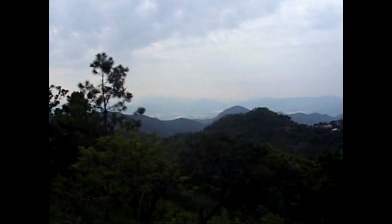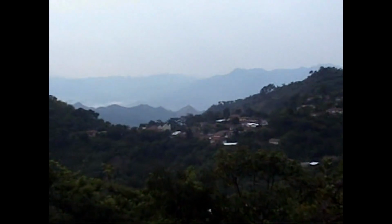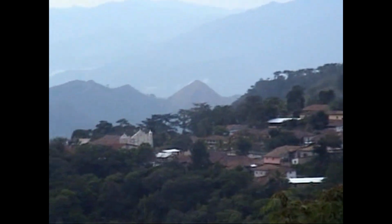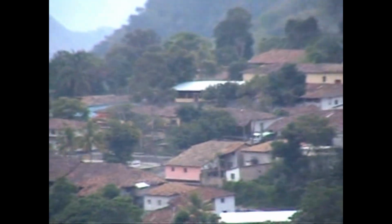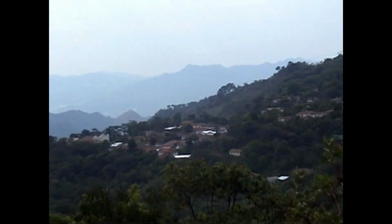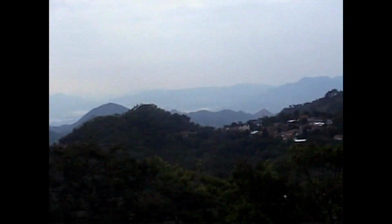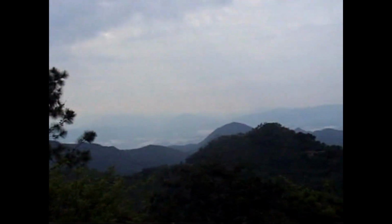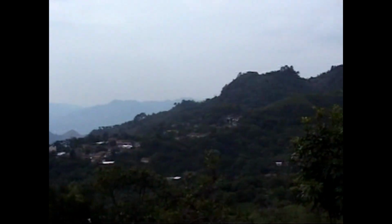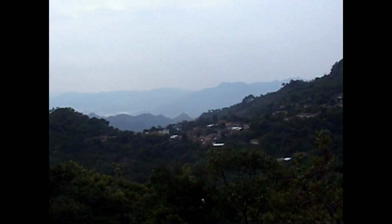And here we are coming into the little town of Peten. And there it is down there. You can even see the Catholic Church from here. Que bonito. Rob says in the distance those are the mountains of Salvador, El Salvador. ¿Verdad, Roberto? That's right. Okay. We're off.